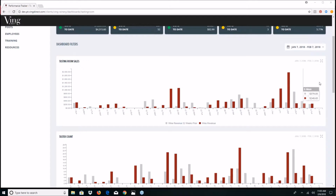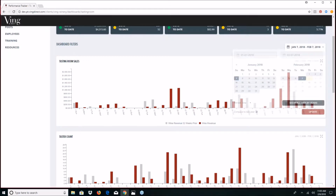Let's go ahead and look at how we can filter our dates here. You're going to click here, and while I have this month view, I'm going to show you the day view. Here you can see it by day. You can change it to month or by year, as you always have been able to do. The great thing about this is you can click on day.